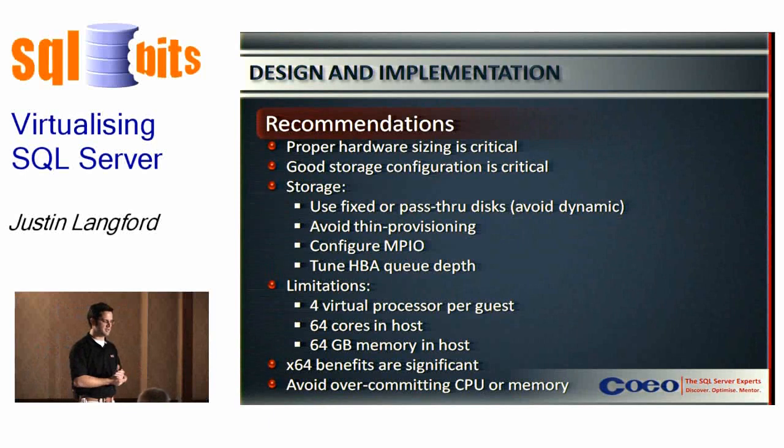SQL Server performance is closely related to storage. We've got a couple of specific recommendations around storage. There are 3 different options when we're using virtualization for disk configuration: fixed disks, pass-through disks, or dynamic disks. Dynamic disks expand synchronously, so as we require them to grow, they will grow on the storage level. It's pretty similar to auto-grow in a database for SQL Server, and we really see that as a safety net.